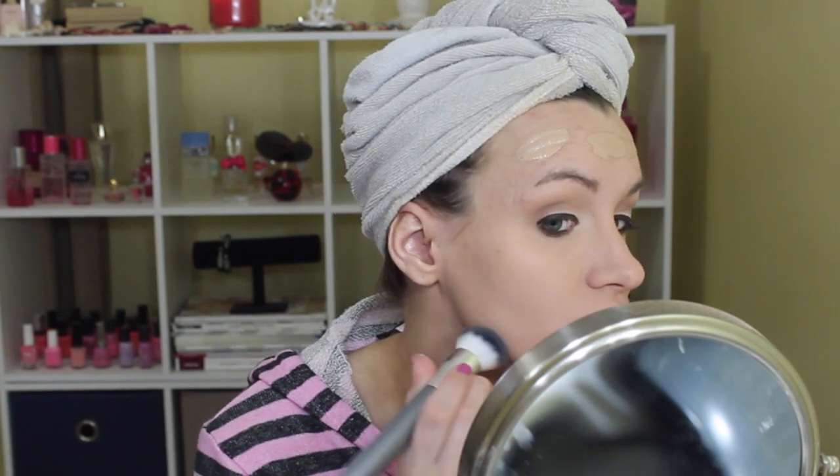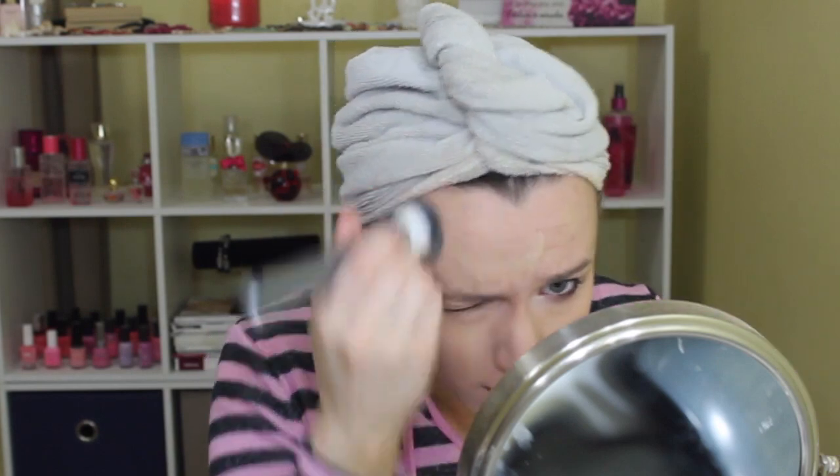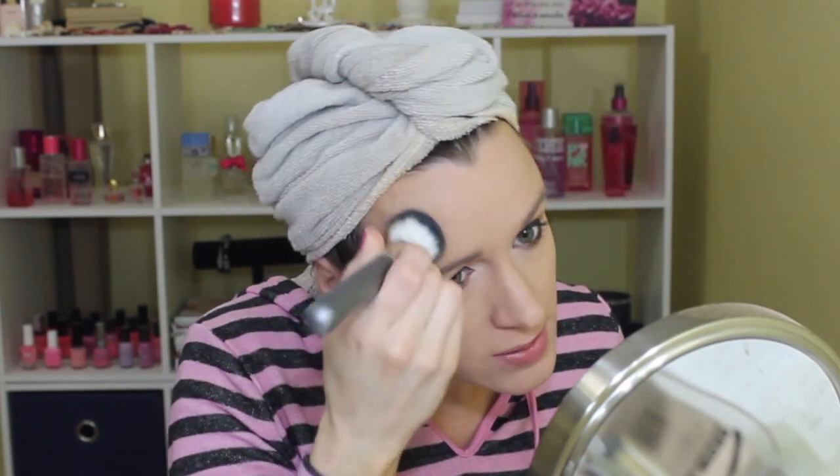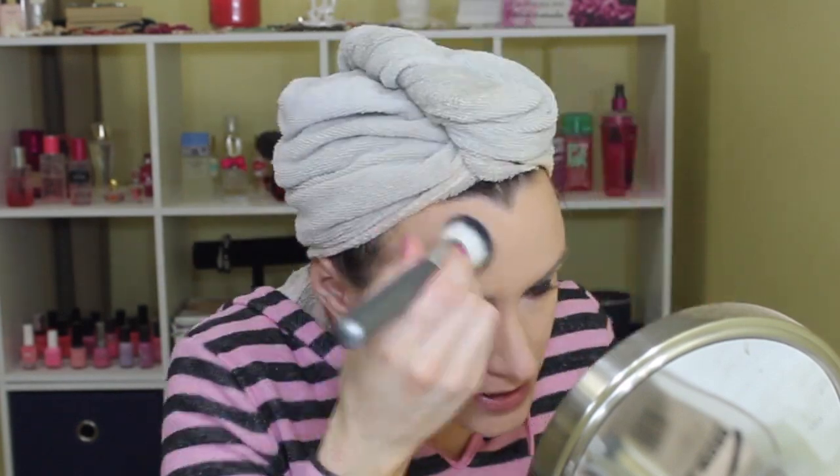Because for a $6.99 brush, that is just really awesome. Blend that forehead in. That's why I wish I kind of had a viewfinder so I'd be able to bring you guys closer and still be able to see what I'm doing. But I don't. Make sure that's all blended.